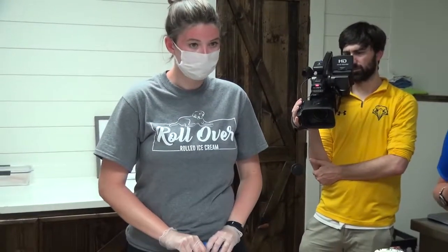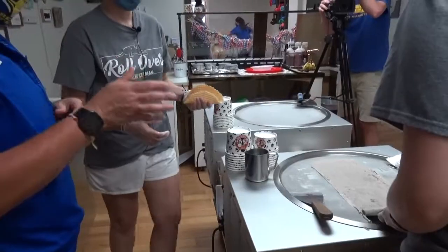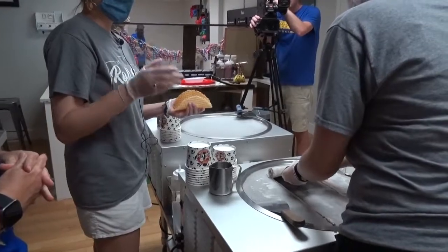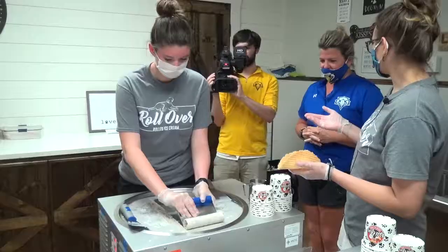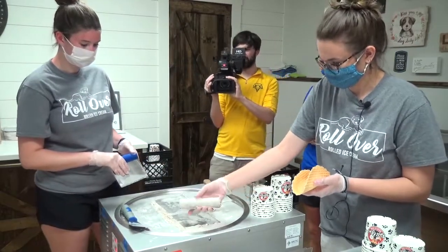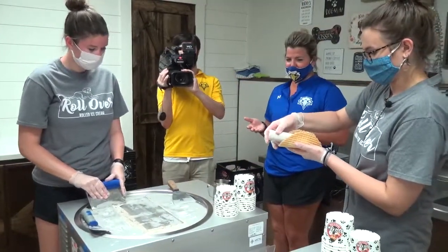So with the waffle cone taco, you guys just do one large roll. Yes. Right like that. Each ice cream usually takes about 5 minutes from start to finish. Okay. That's how cold it got. She just picks it up.